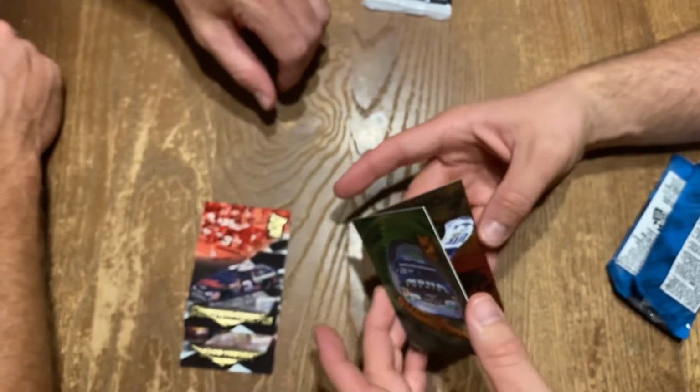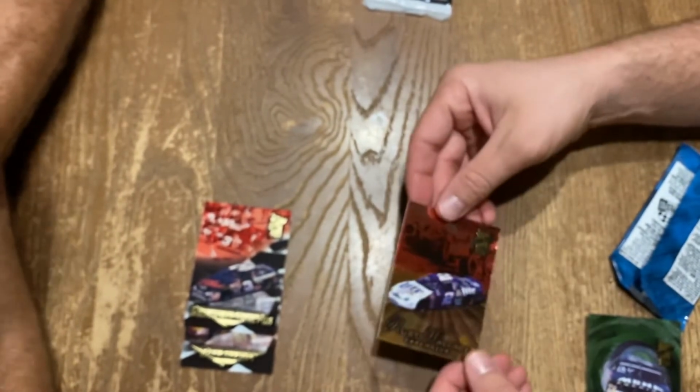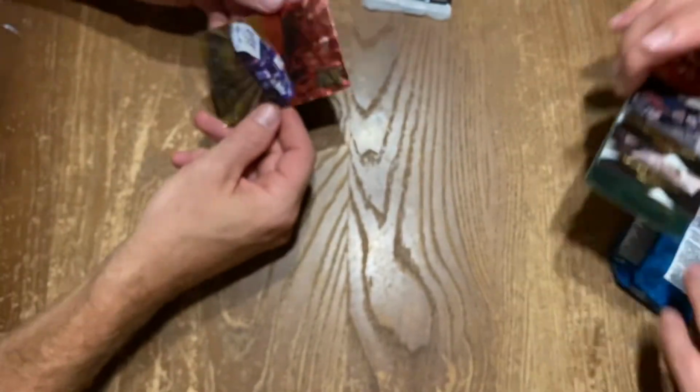And then who do we got at the end? Rusty Wallace! My boy. Oh, man, the corners are destroyed, but it's a good card, though. Wow. Yeah, that's pretty sweet looking. Yeah, man. I like that. Give that a feel. That's your favorite driver, right? Yeah. That's what you said? Yep. Nice.